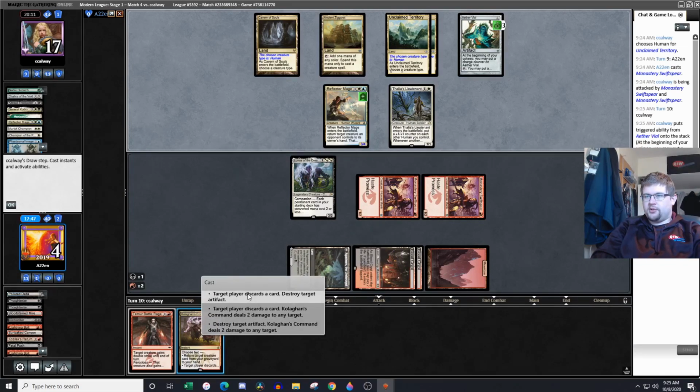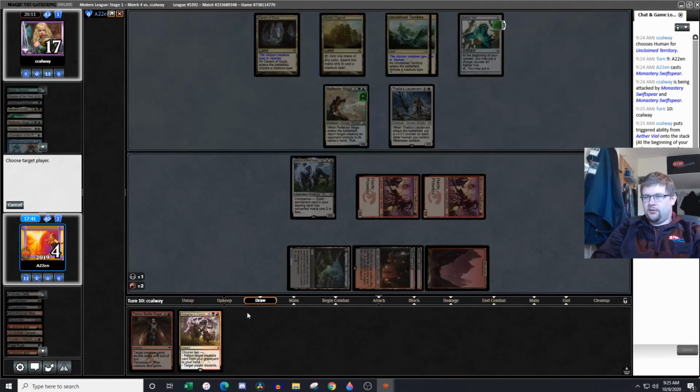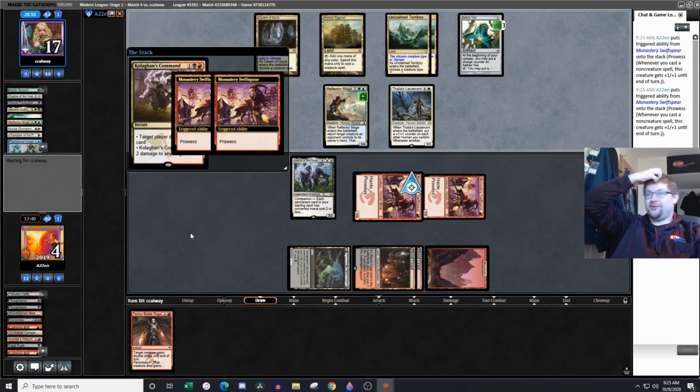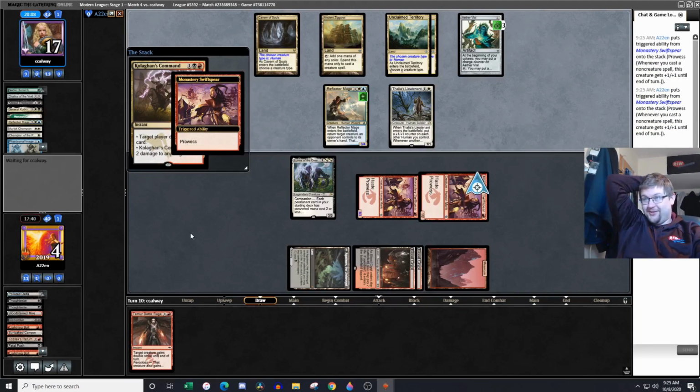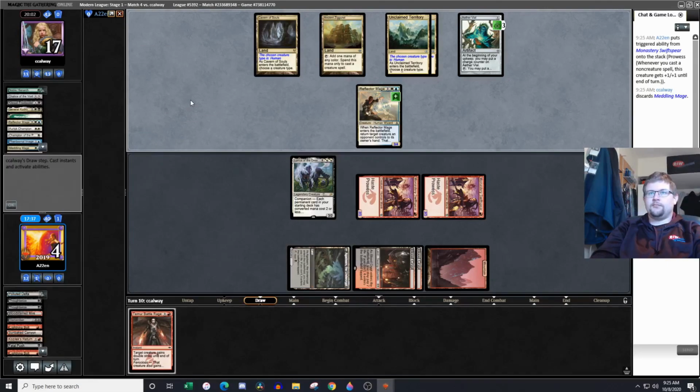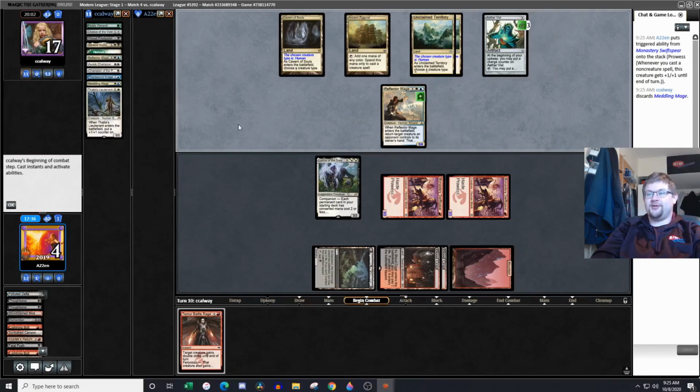Target player discards a card. Do I destroy the artifact or kill the lieutenant? Probably the lieutenant. If they drew a 3-drop creature, this is pretty brutal. Nothing else in their deck works very well here, though. They drew a 2-drop creature. You'll take that.